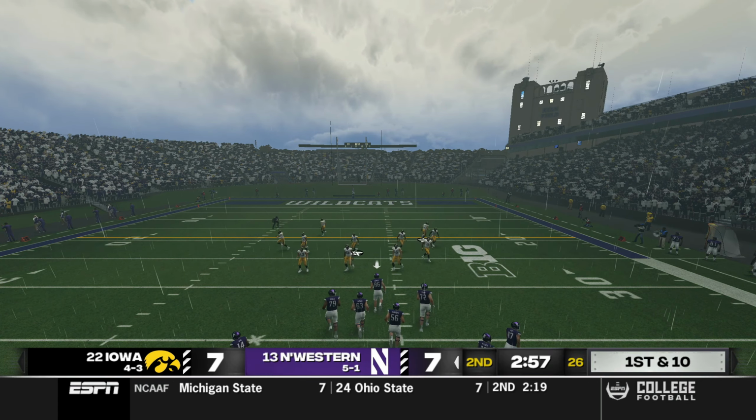And 10. Quarterback all by himself in the backfield with five wideouts. He's going to try and scramble. Going for it all to the end zone. It's a great tackle on the quarterback.